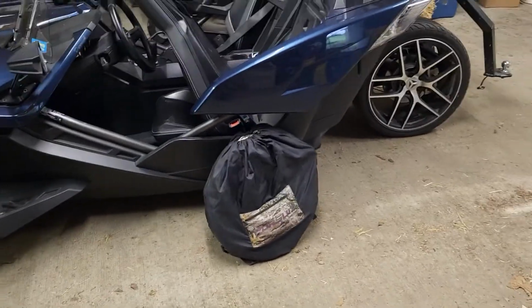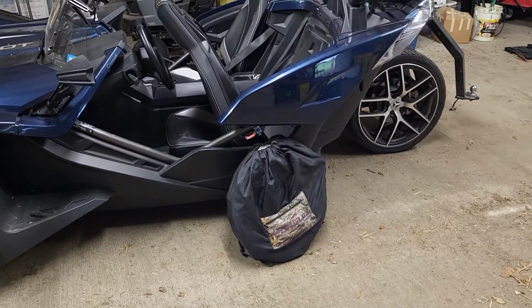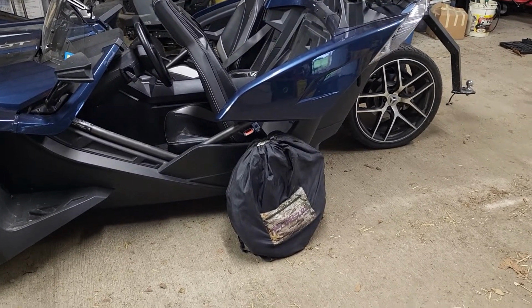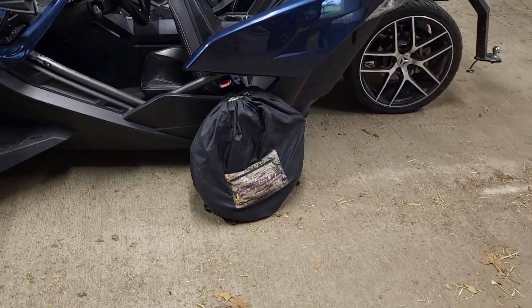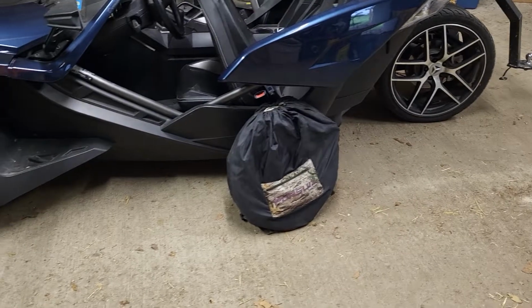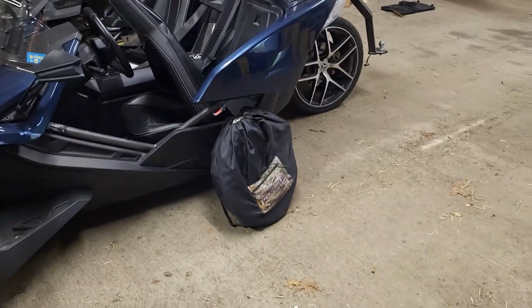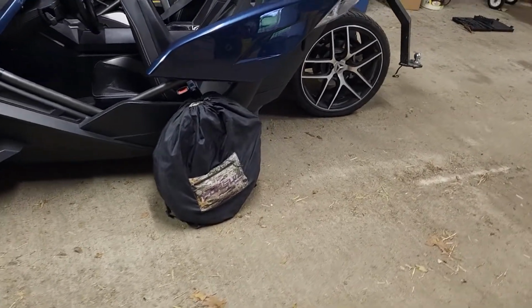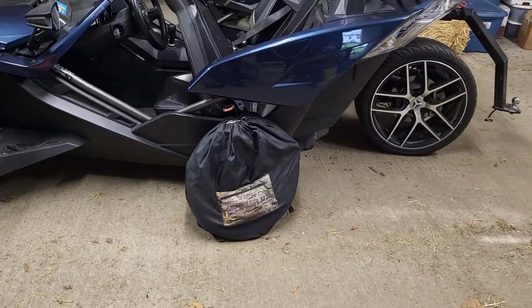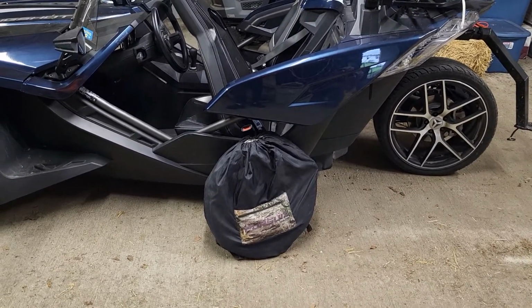Well, we have been caught in some bad storms. I'm talking tree limbs blowing down around us, 70-mile-an-hour winds. And the Slingshot being only 5 inches off the ground, it is hard when you're out in the middle of nowhere to find a place to pull off the road. So we've decided to get this, and we keep it behind the seat anytime. Seems like it never fails. There'll be no rain forecast, and we get hit.